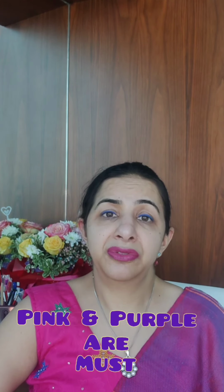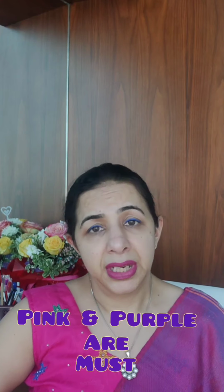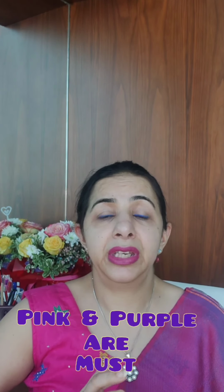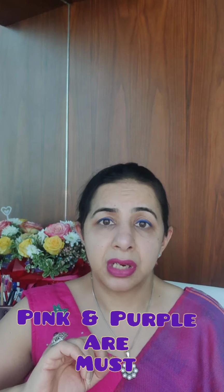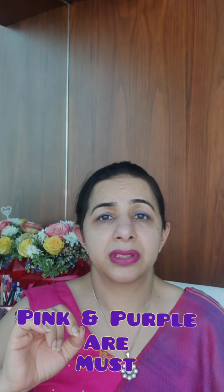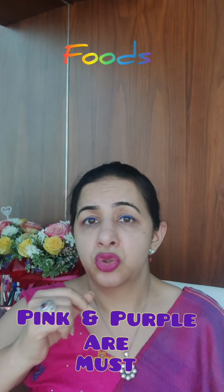Coming on to purple color fruits and vegetables, why are they important and why should we eat them? Scientifically, all the bright color food items that we eat are very good for the heart. They have amazing healing powers. They are anti-cancerous. They are very good for stomach ulcers. They lower the bad cholesterol, thereby increasing good cholesterol by 13% in your blood. And they are all superfoods.